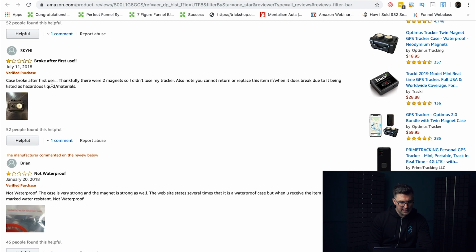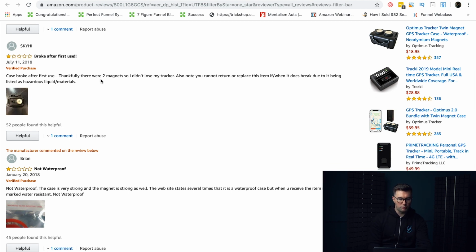Let's see what else we got. Case broke after first use. 2 magnets, we didn't lose my tracker. So again, it broke easily. And again, you cannot replace this item if and when it does break due to it being listed as hazardous liquid materials. Okay, so what's the issue here? Well, it broke, right? The case wasn't very powerful. The shell wasn't powerful. It cracked. So again, another way for us to stand out is to talk about the fact we have the most durable case on the market, and we've tested under all these conditions like the magnets a second ago, and this is why you really have to buy our product.